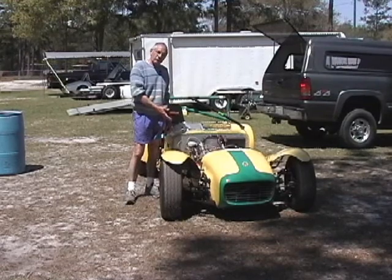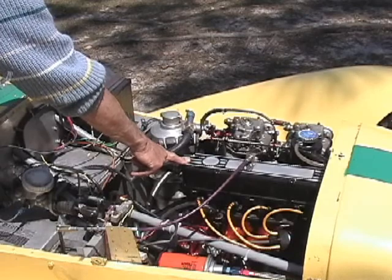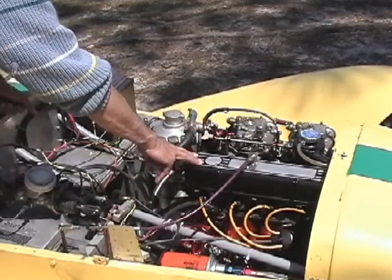A 1962 Lotus Super 7. This car has a 1500 Ford motor in it, twin Weber carburetors. It has a dry sump lubrication system in it.